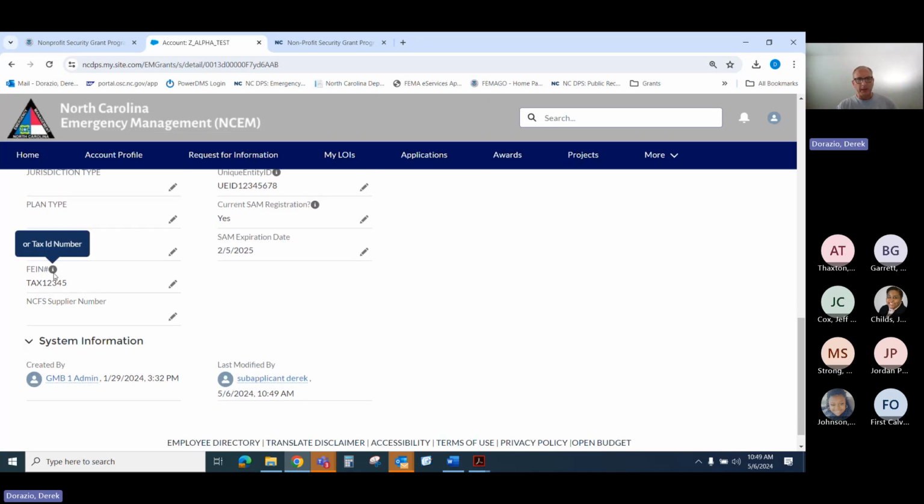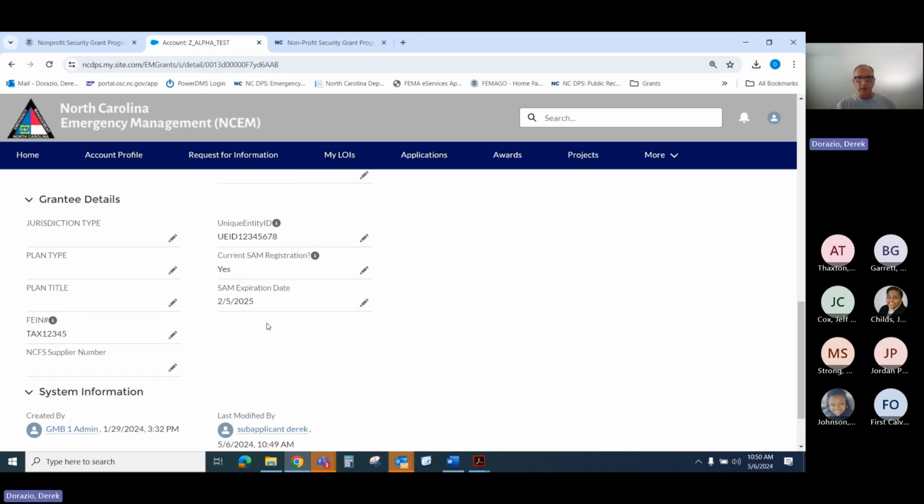Here's the FAIN Amanda was talking about. This is actually your federal tax identification number, your federal employee identification number. So you must have that as well to apply for and receive a grant. So you put your FAIN in there.